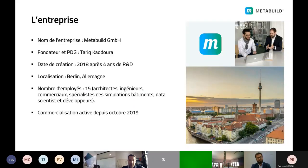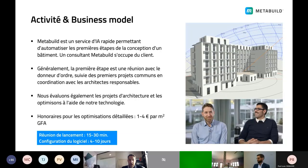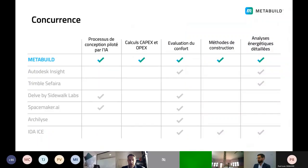Next chart, please. The company, Metabuild, has been in the market for 2 years now, with 8 years of research and development. Next chart, please. Workflow and business model. We're working together with technology partners, architects, engineers, but you can also approach us directly, and we're just going to directly service you. Next chart, please. Yeah, we had some competition. Autodesk then purchased it. Very great for us, because Autodesk takes any innovation under the desk, you ask me. And actually, we don't have really any competition in the market at the moment.